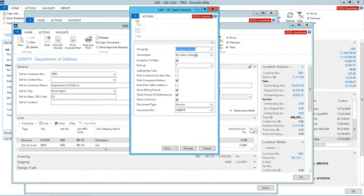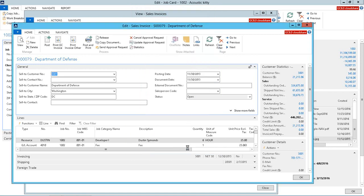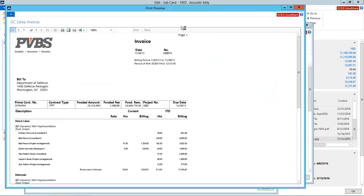Category group means type of expense. Category group plus labor type would segment my direct labor from subcontract labor or consultant labor. Cost plus fee would roll my indirects into the direct section. I could print the labor by resource or just summarize it by labor category code, roll it up to different levels, print it by task or CLIN. I'm just going to go ahead and preview this.